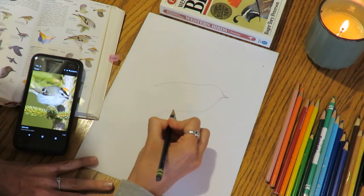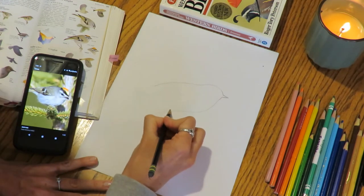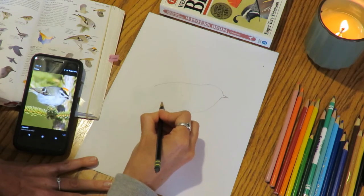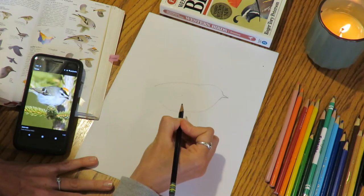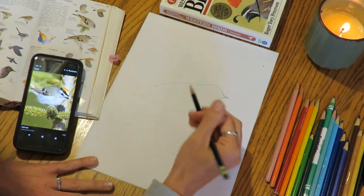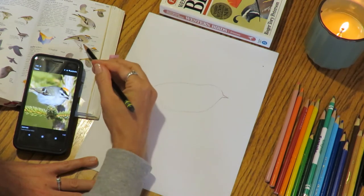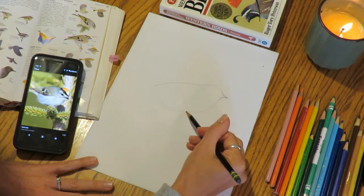Let's see, it looks like up to his rump. Just gonna get those rump feathers. So in Sibley's guide, it is on a perch and that left foot is hidden. Sounds good to me. One less thing for me to draw.